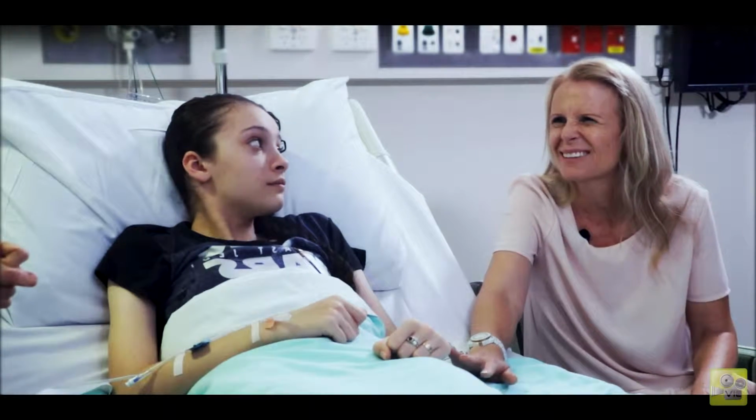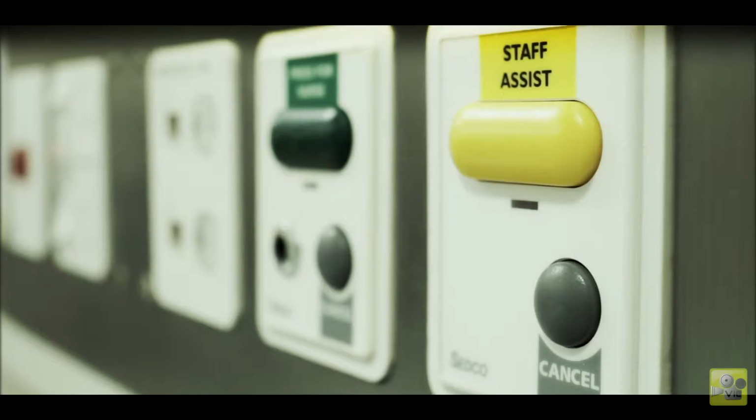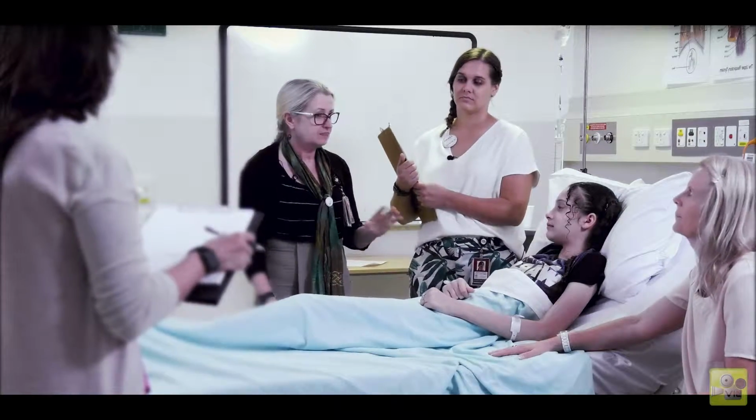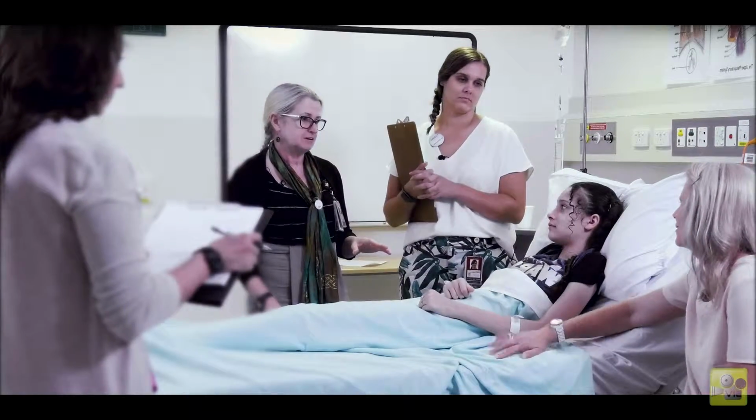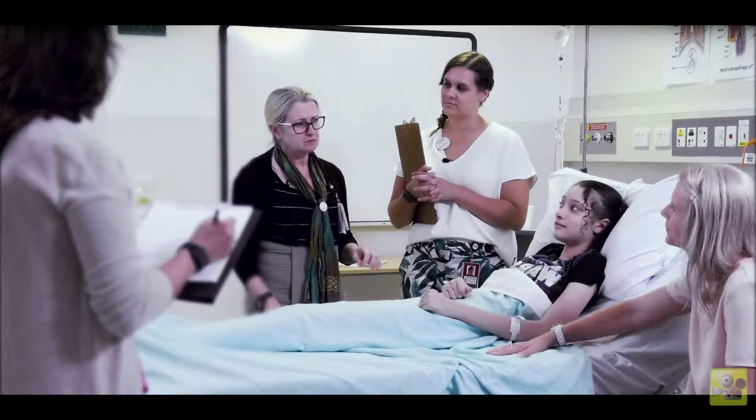Do you have any other questions or worries? Just whatever happens if it happens again, before the physio comes. Oh, okay. There's a yellow button on the wall. That's the staff assist. If you press that, the nursing staff will come in immediately, and they know exactly what to do if it's happening again. Thank you. So they'll be able to look after you. I won't have to worry. Okay. Thanks. Now, are there any other worries?